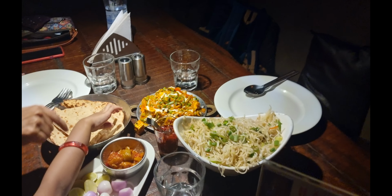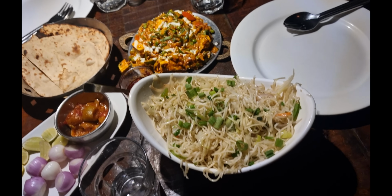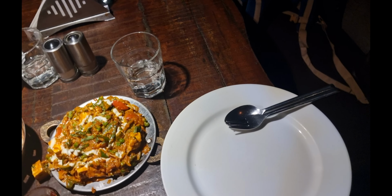Oh, food has arrived. So now she is hungry. She wants to have her chapati. She's rushing to taste the food. Tandoori roti, veg hakka noodles, veg jalfrezi.